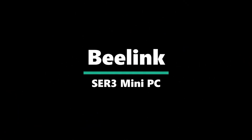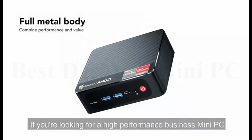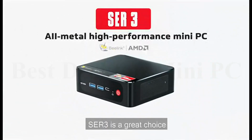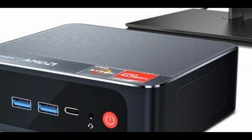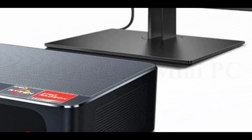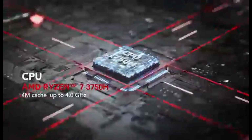Number 3. Beelink SER3 Mini PC. The Beelink SER3 Mini PC comes with an AMD Ryzen 7 3750H, 2.3 to 4 GHz, 4 cores, L1 384 KB, L2 2 MB, L3 4 MB cache, a fast, smooth and power-saving mini PC.